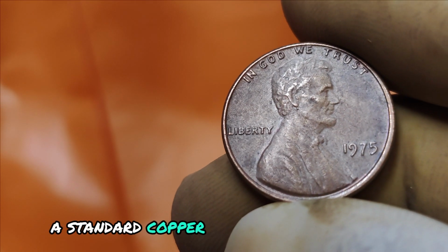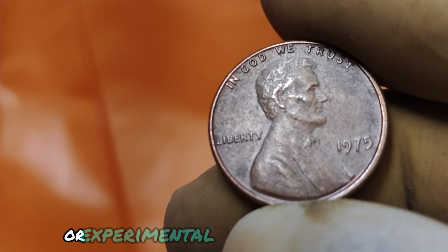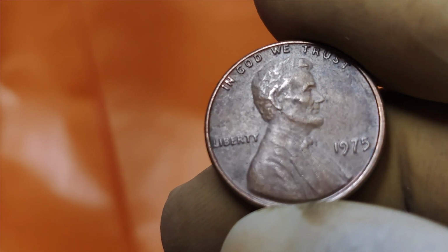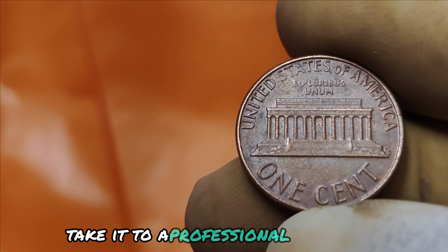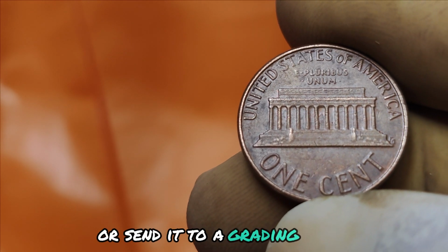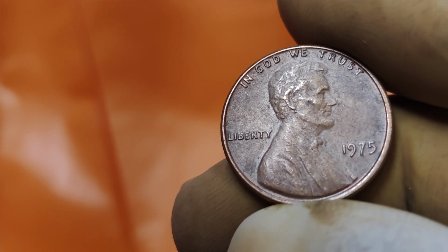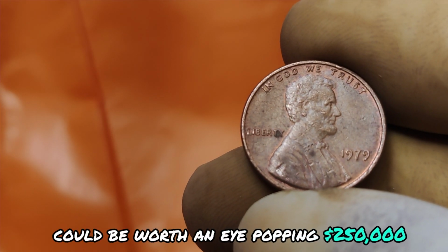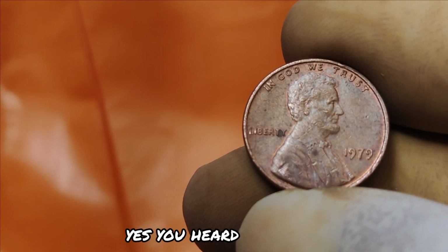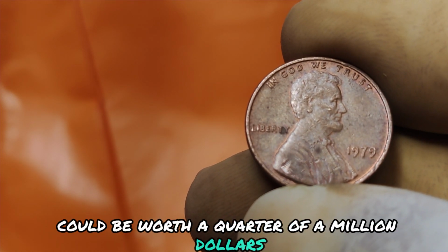A standard copper penny should weigh 3.11 grams, while an aluminum or experimental strike may be lighter. Get it verified. If you suspect you have one of these rare pennies, take it to a professional numismatist or send it to a grading service like PCGS or NGC for authentication. Could be worth an eye-popping $250,000. Yes, you heard that right, just 1 cent could be worth $250,000.